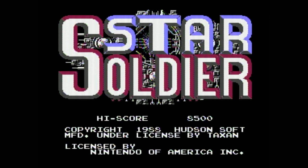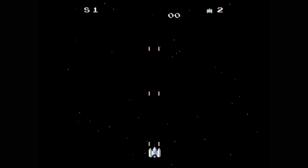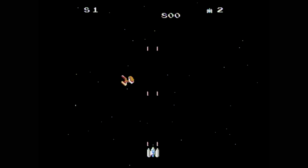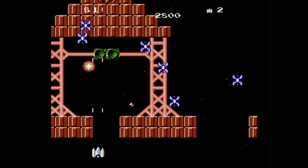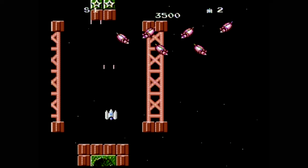This is the excellent Star Soldier, all the way from 1988 for your Nintendo Entertainment System. An old-school hard-as-nails vertical-scrolling spaceship shooter. And if possible, I'll recommend that you play this one with a controller that has turbo fire, or else you'll be exercising your thumbs.